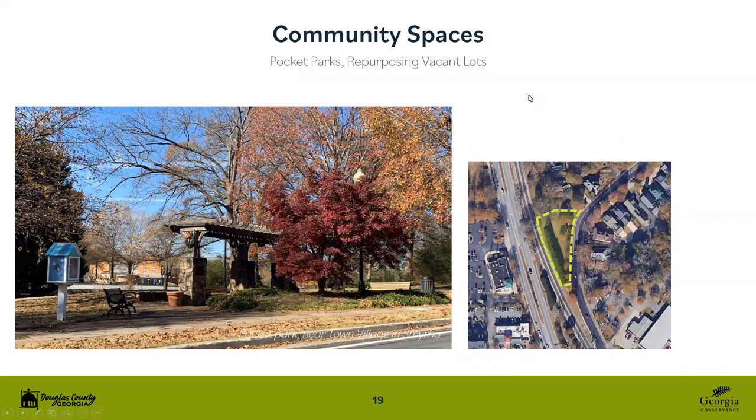Here's a pocket park in Smyrna as an example. This is across from Town Village, but it's not actually part of Town Village. It serves as a neighborhood pocket park. So this is an awkward lot. It's small and awkwardly shaped from a developer's perspective.